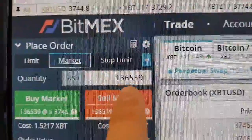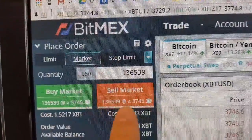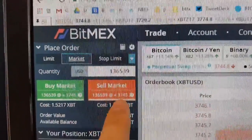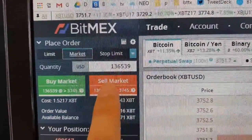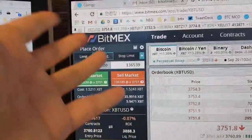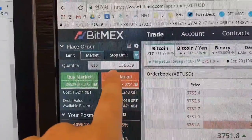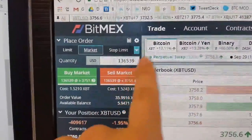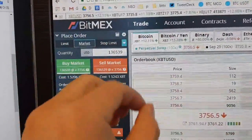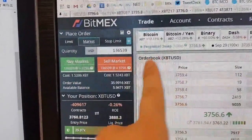So with $136,000, I'm taking $136,000 of Bitcoin off the market, which is what selling is. You put money in BitMEX, and the moment you sell, you're saying, hey, I'm going to take Bitcoin at its current price, put it off the market, and just sell Bitcoin. So what I've got is $136,000 cash at that current price. When Bitcoin drops, I can use that former price to buy a whole bunch more Bitcoin than when I actually sold.